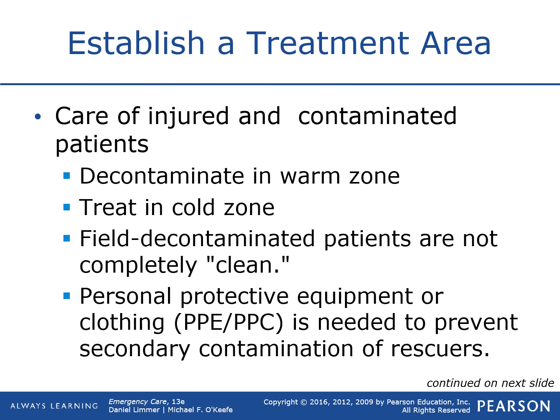When people are in the treatment area, they should have been decontaminated, but field decontaminated patients aren't always completely clean. They do the best that they can, but they could still have some sort of hazardous material on them. So keep that in mind, and because of that, you should be wearing full PPE to make sure that you don't get a secondary contamination.